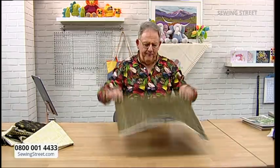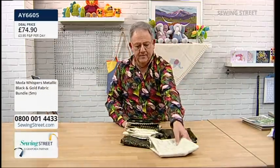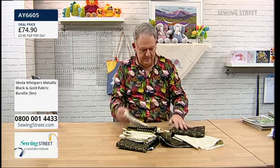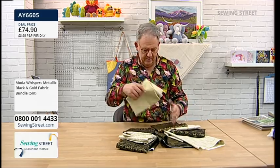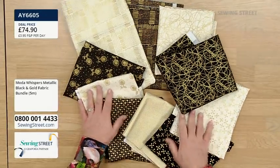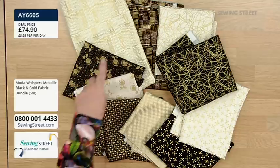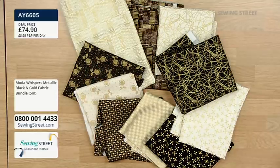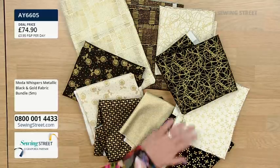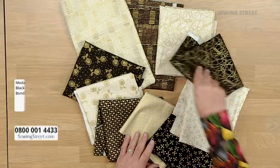Quick look at the mega bundle again before I move on. You get 5 metres in total there. There you go, there's the black and gold one. And I'm sorry, the black, cream and gold one. £74.90. 5 metres in total. You get 10 different fabrics, half a metre of each. Now, if you do buy more than one, they do not come joined together. Obviously, they've already been cut. Lovely, aren't they? Okay.